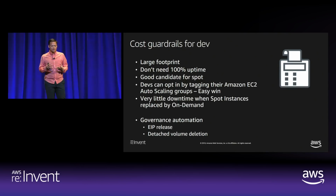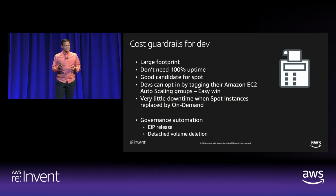So in order for a developer to opt in, all they had to do was add a tag to their existing autoscaling group. And we have a Lambda function that periodically scans all the autoscaling groups and swaps out on-demand for Spot instances that match the on-demand price. And when the Spot market price increases, the autoscaling group would replace the terminated Spot instances with on-demand instances seamlessly. This resulted in significant cost savings for us in a fairly turnkey way.